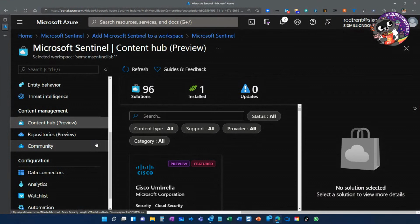There's a couple new things that I think are extremely important. These exist because customers requested them. Customers have come from the other tools. They saw their own gaps. They said, hey, Microsoft Sentinel needs to be able to do this for us. So one of those, we have what's called a content hub.